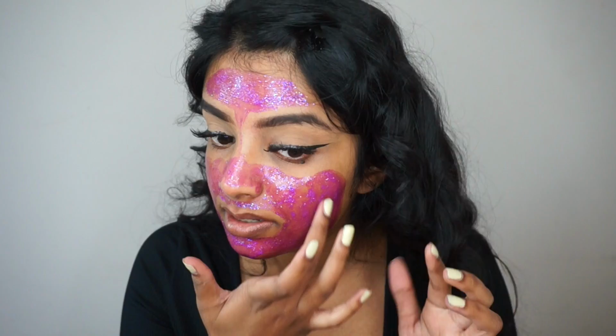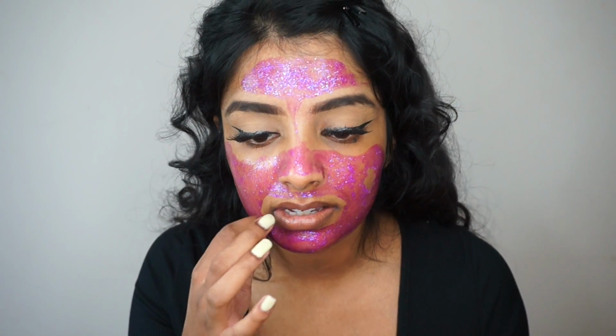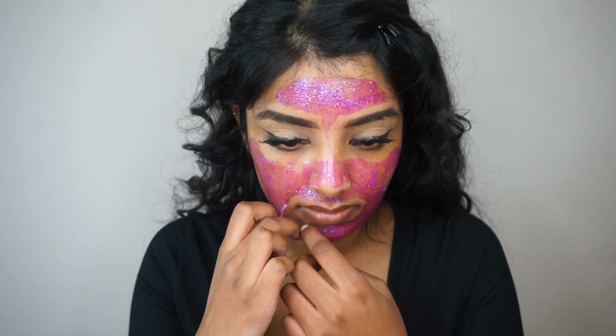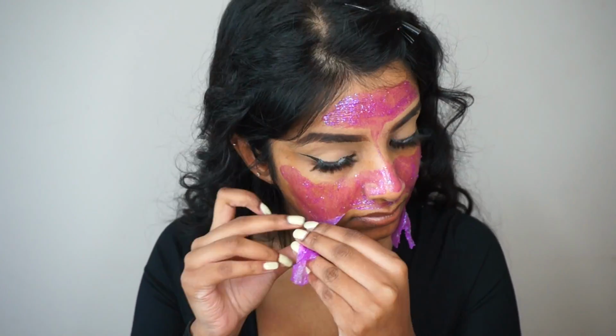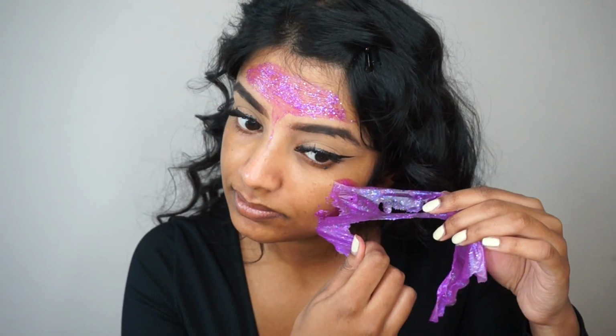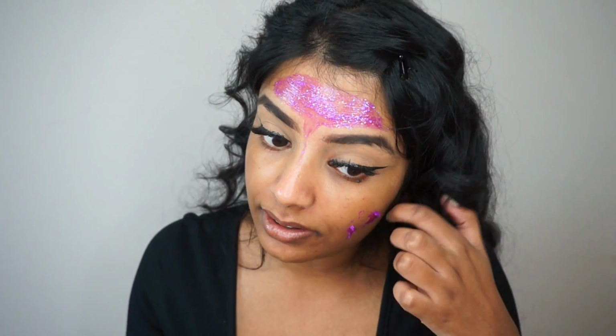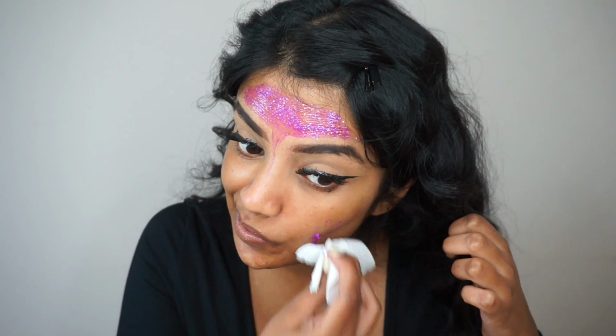So I've put my lashes on and now my face, like I can't move my face at the moment. Okay, oops, it's all coming off. Okay, so I'm gonna peel off my mask. Right, so that bit didn't dry because I applied quite a thick layer on that area. I'm gonna take it off.